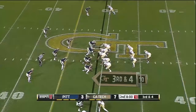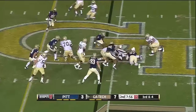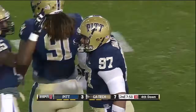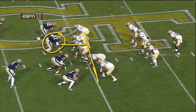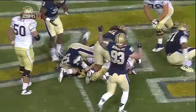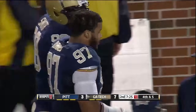Now 3rd and 4. Georgia Tech 2 of 3 on 3rd down tonight. Lee started going backwards. Paul Johnson doesn't want that. Aaron Donald, another impact play here in the first half. This is the guy for the Panthers that's doing all the damage along the line of scrimmage. He's going to be able to read and react. Watch him fight the double team and then skate along the line of scrimmage and stay on his feet. That's the key for the Panthers up front.